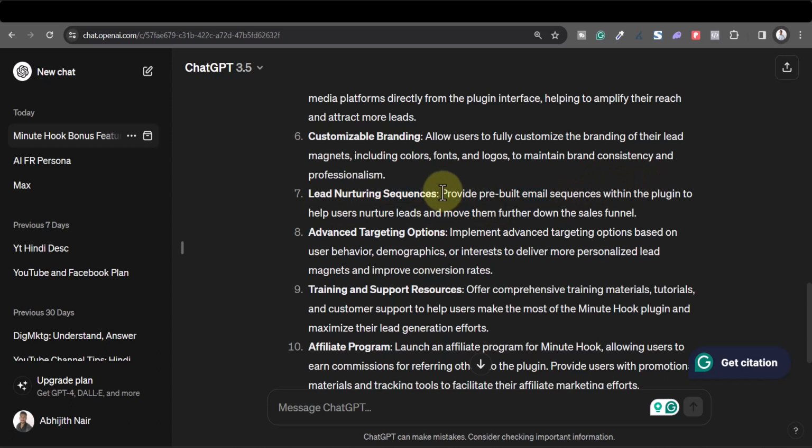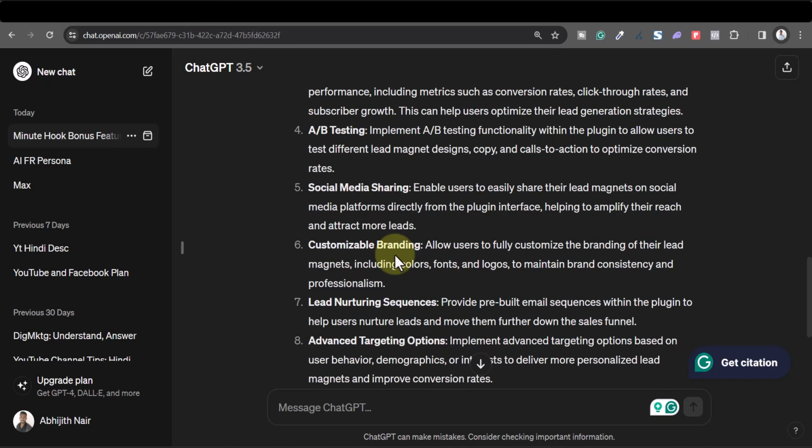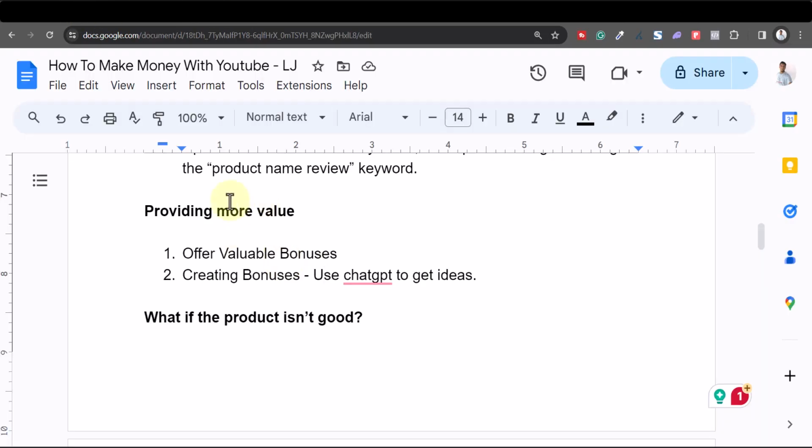So you can give them pre-built email sequences for their lead magnet, their hook, right? Which will help them generate sales. Okay, then you can give them training and support resources. So you can actually give them your training instead of just the training inside the Minute Hook dashboard. You can give your version of training as a bonus as well. So these two bonuses are enough to provide a great amount of value so that customers choose to buy from you and you make a lot of money.